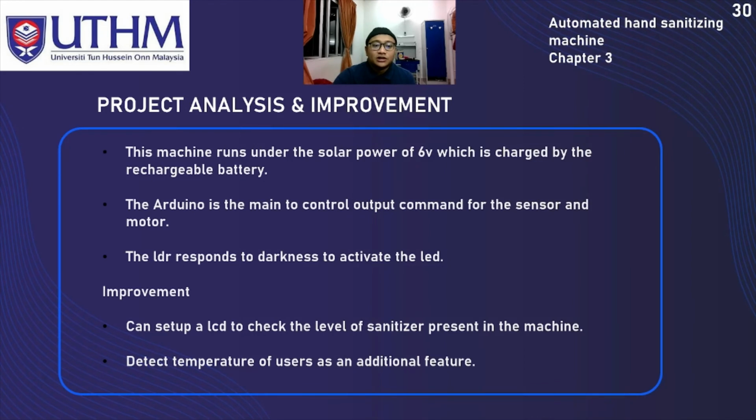For the project analysis and improvement, the machine runs on 6 volt solar power, which is charged by the rechargeable battery. The Arduino is the main controller of the output commands for the sensor and motor. The LDR responds to darkness to activate the LED. An improvement is to set up an LCD to check the level of sanitizer present in the machine. It will help the user to know the volume of hand sanitizer.